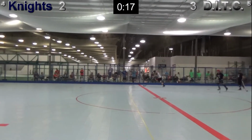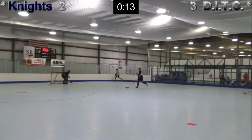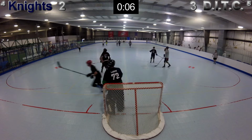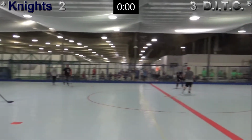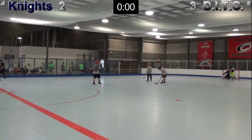He may be looking at a breakaway. 15 seconds remaining, but right now you may want to focus on killing the clock. Holding on, backhand glove save by LeGros. Well, the Knights have had a lot of possession time, but they are going to fall short here. Dump in the corner. We'll move on to the next round.